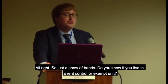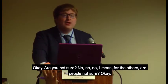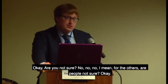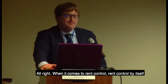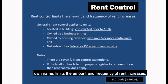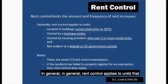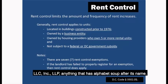All right, so just a show of hands, do you know if you live in a rent-controlled or an exempt unit? Okay. Are you not sure? For the others, are people not sure? Okay. When it comes to rent control, by its own name, it limits the amount and frequency of rent increases. In general, rent control applies to units that were located in buildings constructed prior to 1976, if they are owned by a business entity, for example, ABC 123 LLC, INC, LLP, anything that has little alphabet soup after its name.